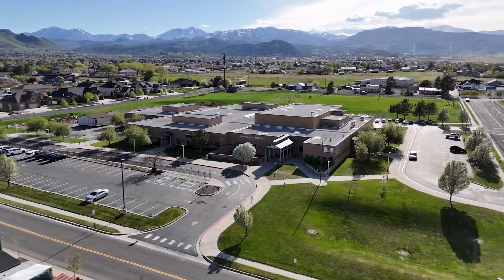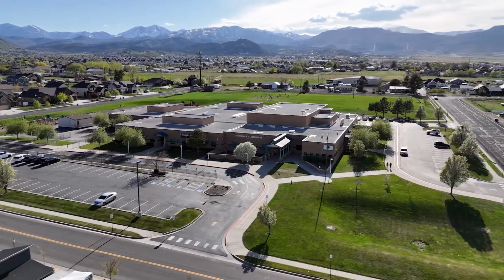Speaking of which, Herriman Elementary School is literally right on the other side of this fence. So if your kids are elementary school age, you are basically walking distance from your kids. In fact, you can even keep an eye on them at recess because you're so closely located to Herriman Elementary.